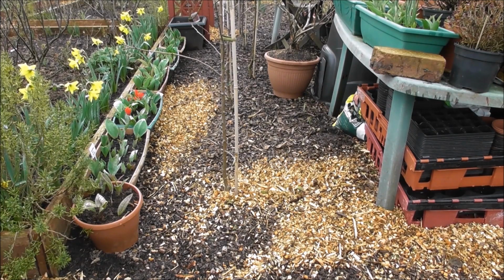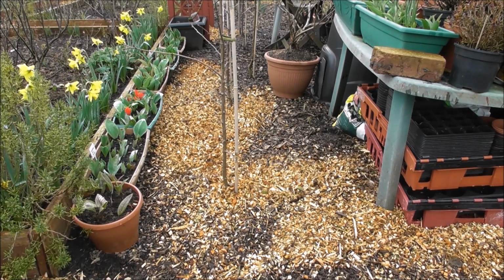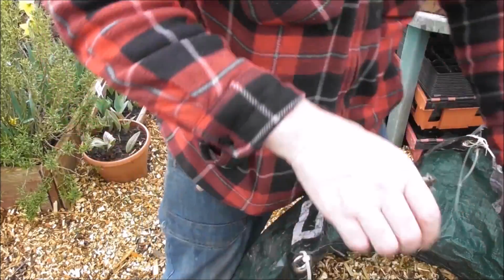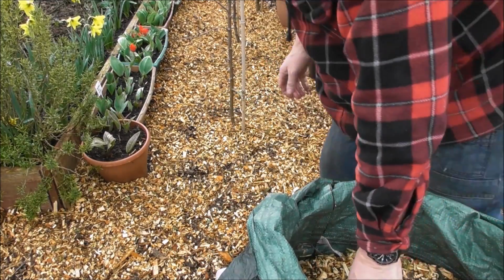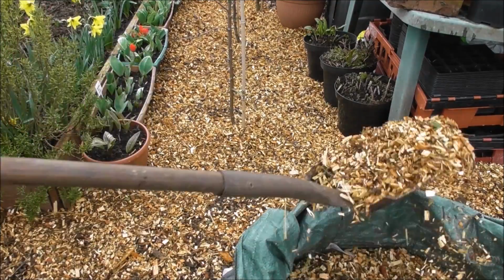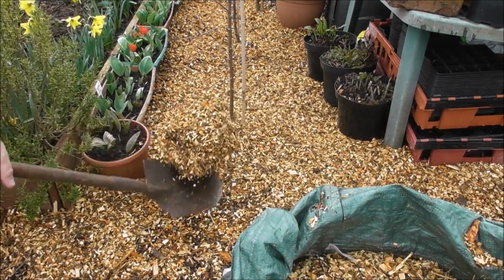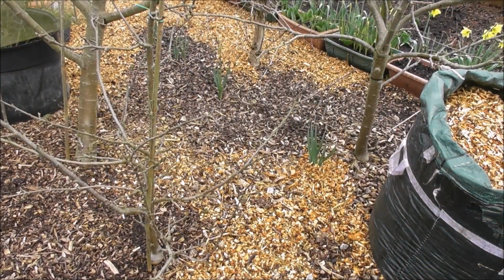There's no easy way to do it. As long as it doesn't start raining. I've cracked it, and well, forecast for today is lots of rain, unfortunately. It was lovely yesterday, beautiful sunshine.